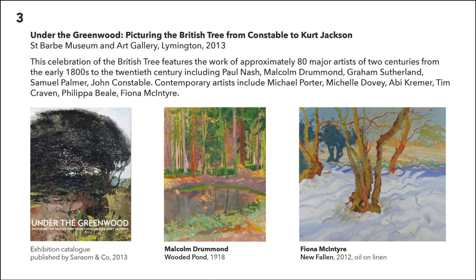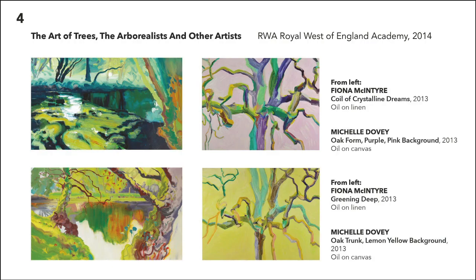They were artists from the early 1800s to the 20th century, including Paul Nash, Graham Sutherland, Samuel Palmer, John Constable, and there were some incredible contemporary artists, very established artists there, including Michael Porter, who's in the show, Michel Dovey, and Abby Kremer, Tim Craven, Philippa Beale and myself. So we were all in this very first exhibition which preempted the next stage, which is the founding of the Arborealists. This came out of that initial exhibition.